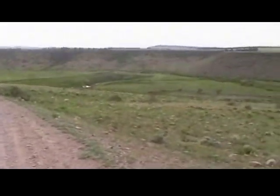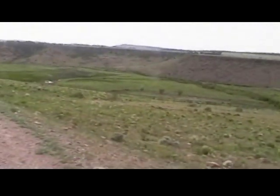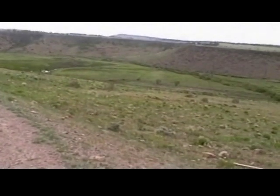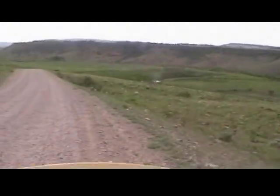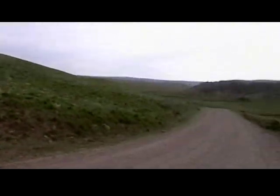Isn't that pretty and green? Those cows are in hog heaven. Cow heaven. Yeah. Got all those Indian paintbrushes and stuff. Yeah. Flowers. Water in the river. Dust on the roads.